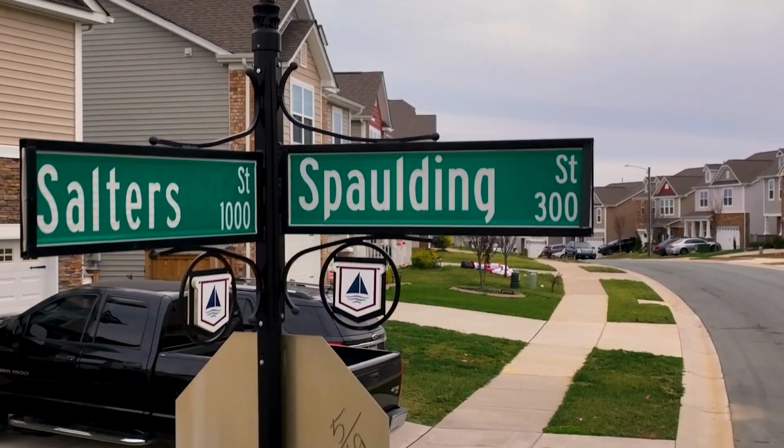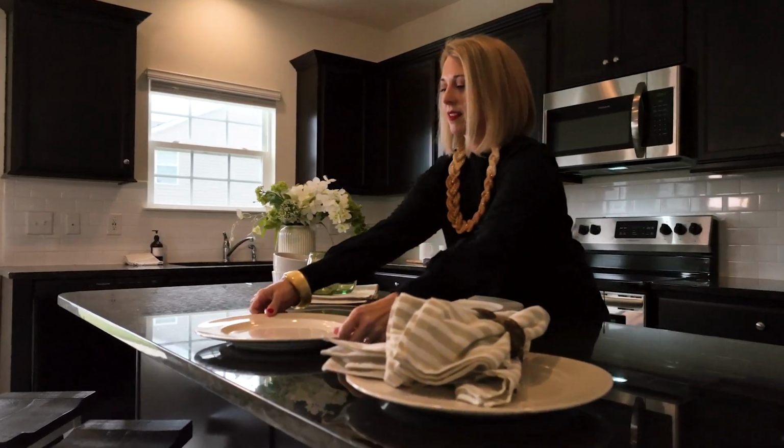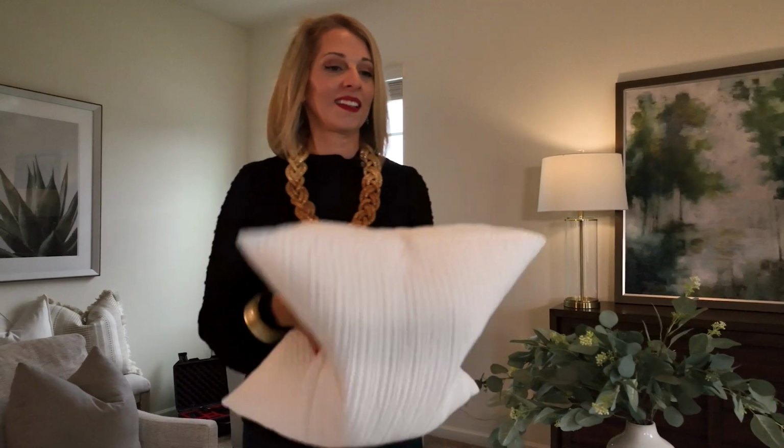I am here today at 277 Spaulding Street here in Burlington, North Carolina. I cannot wait for you to check out this new listing that I have coming up in the Cove at Mackintosh. Come on, let's go check it out.